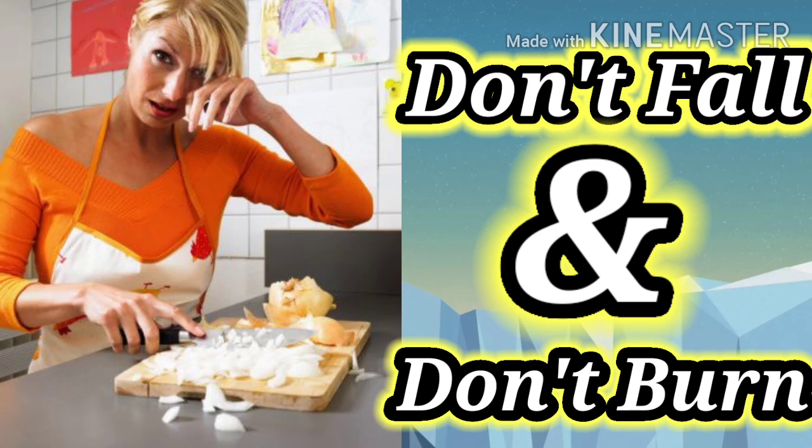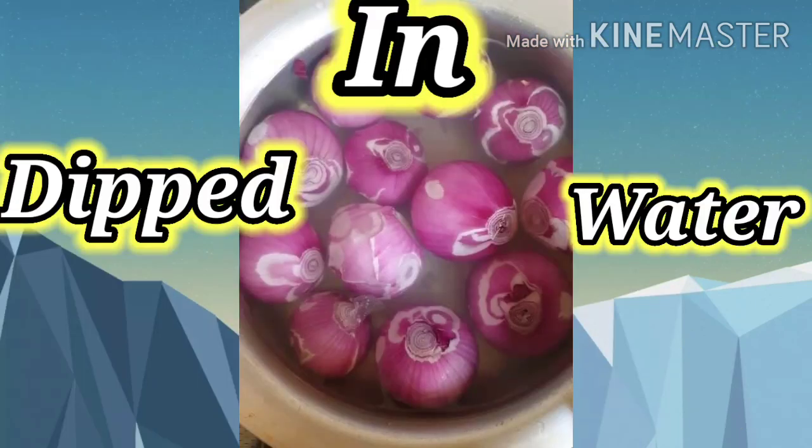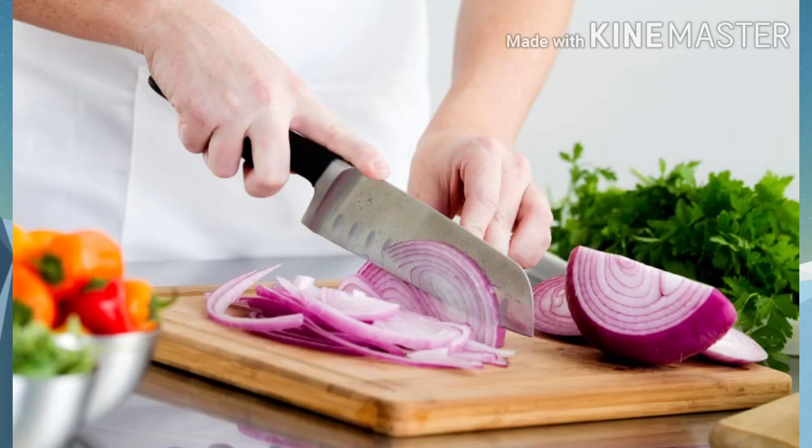Tears don't fall and our eyes don't burn when we chop an onion dipped in water. Why? The compound thiopropanal sulfoxide is dissolved in water. So when it is chopped while kept in water, the gas is dissolved in water.